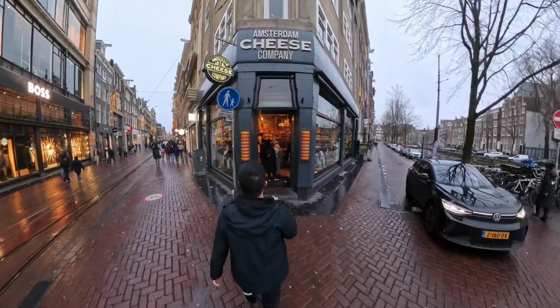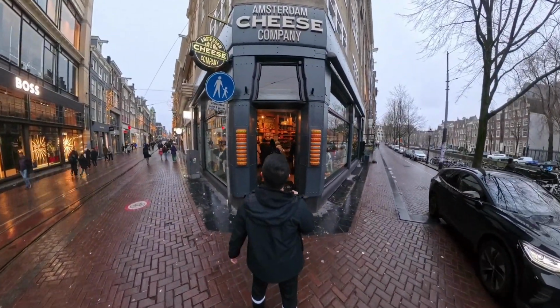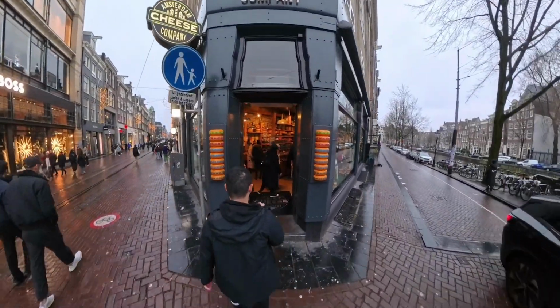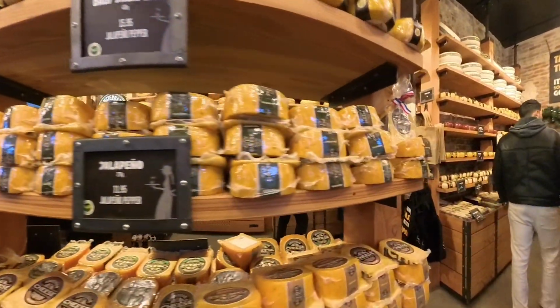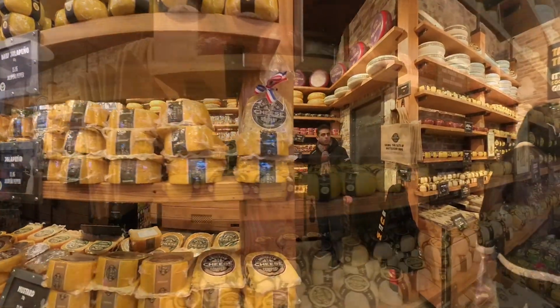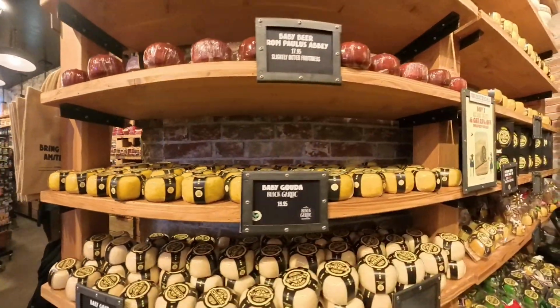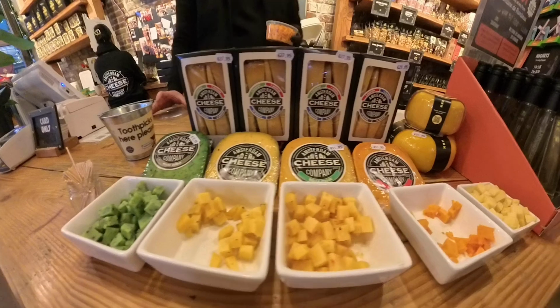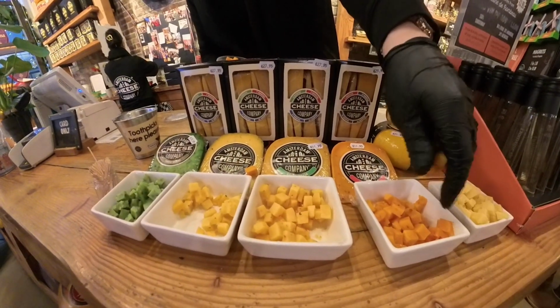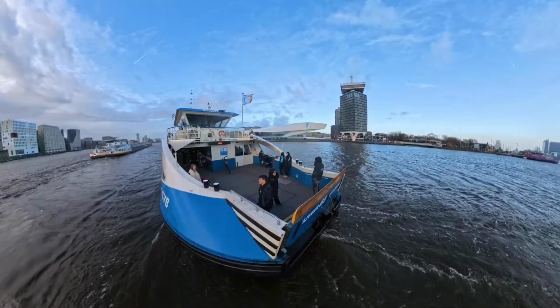If you love cheese, you have to stop at the Amsterdam Cheese Company. It's a cozy and inviting shop that celebrates the best of Dutch cheese. The moment I walk in, the smell of fresh, rich cheese fills the air. The shelves are beautifully lined with colorful cheese wheels. I get to taste some amazing ones, from creamy young cheese to bold, aged Goudas. It's a fun and tasty experience.